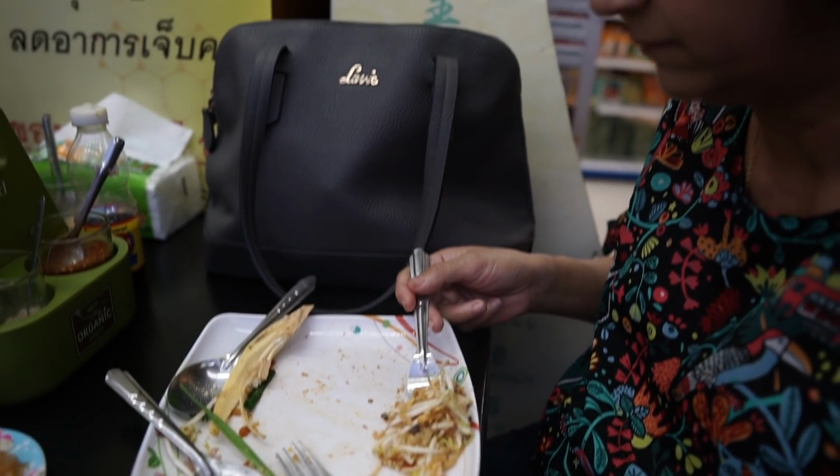So we just had a shrimp pad thai, you guys, and it's really good, super flavorful and very nice and yummy. I love the crushed peanuts that were added to the dish.